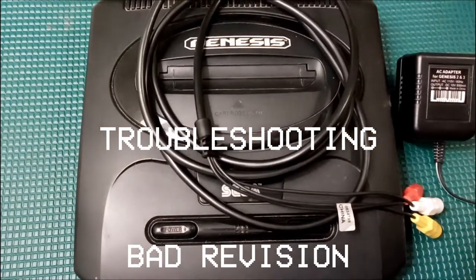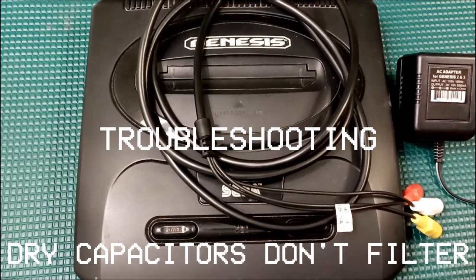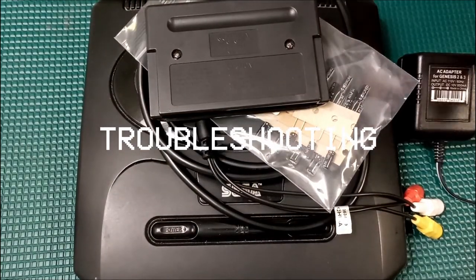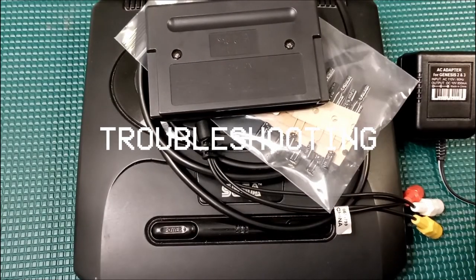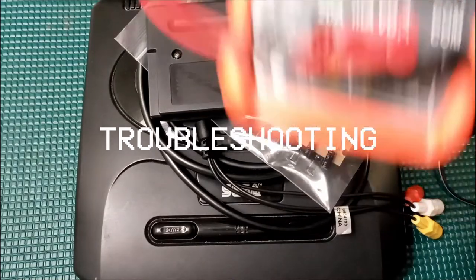You have a bad Genesis revision, or the capacitors are starting to dry out and they aren't filtering properly anymore. If it's totally dead, make sure the power brick hasn't joined the ghosts. If it's not cables, caps, games, or bricks, something is likely dead on the motherboard, and it's time to find some schematics and break out a multimeter.